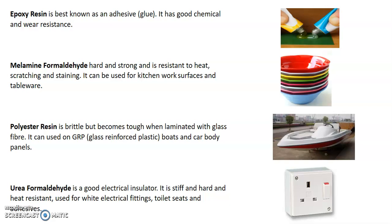Now I think next week I'll put a few videos on to show you these, but I need to get through all of this week because it's quite a lot, and then next week I'll just put a few videos on that we can revisit some of this. Okay, so urea formaldehyde, the last one.